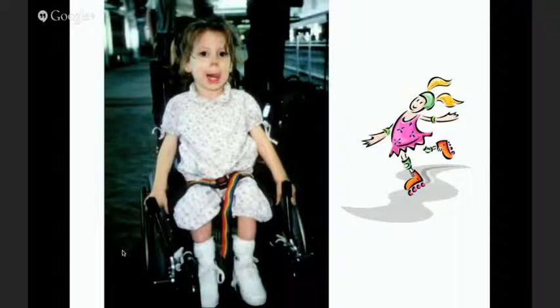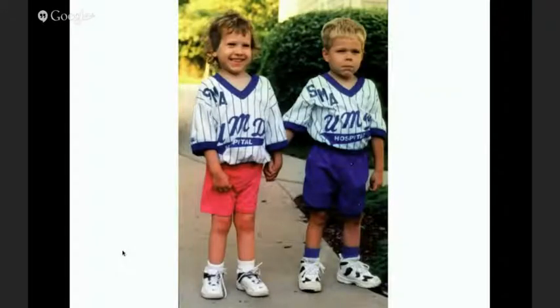Now, SMA has been described in terms of 5 types. Type 1 is where the kids are so weak that they can never roll or sit. That's SMA type 1. If they can sit independently, like this little girl, it's SMA type 2. If they can walk, now they may only be able to walk for a few months, or they may be able to walk for 20 years, but if they can walk, they're SMA type 3. And there's an adult onset SMA, type 4.